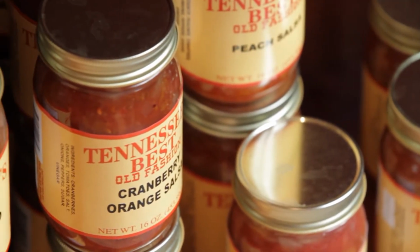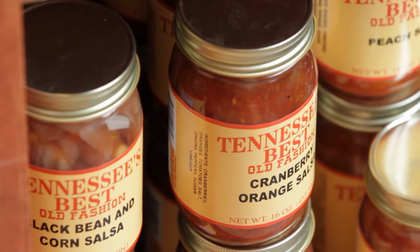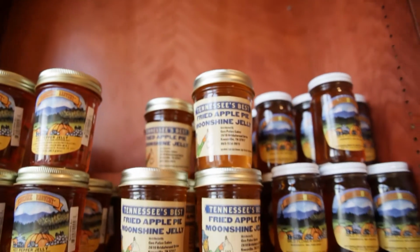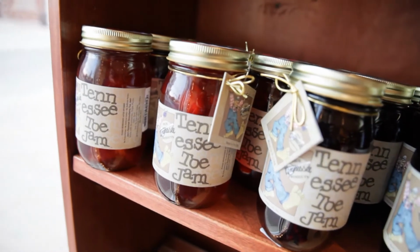A lot of the people we sell to, we do a lot of distributing, and a lot of our customers that we sell to then turn around and do websites, and they put their recipes on there. And if you look under Tennessee Best, you're no telling how many different websites will pop up. Well, that's good. I did that, and when I was looking, it was just vast, the amount of places that carry this and sell this.